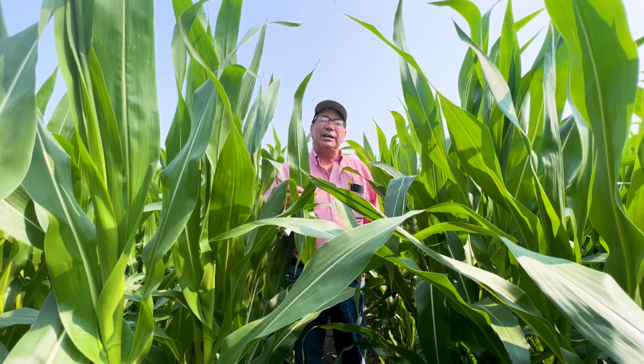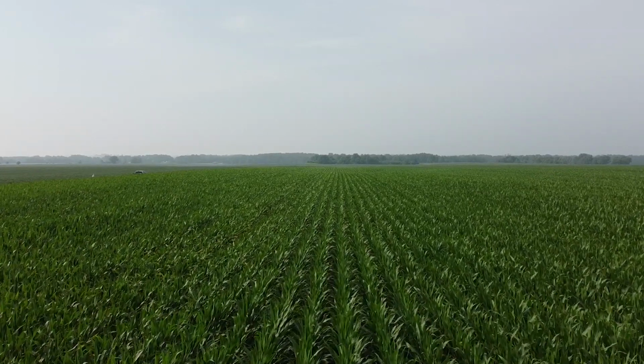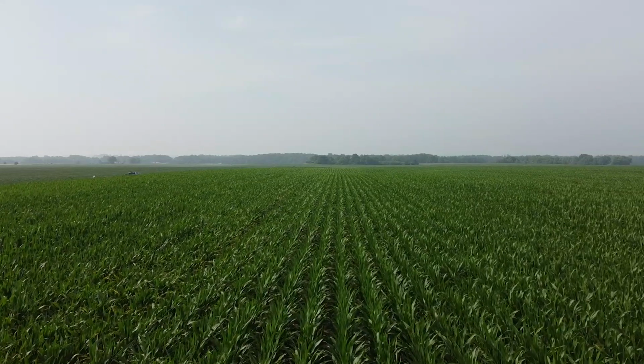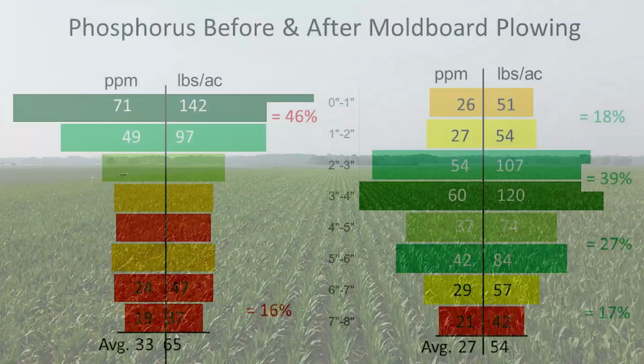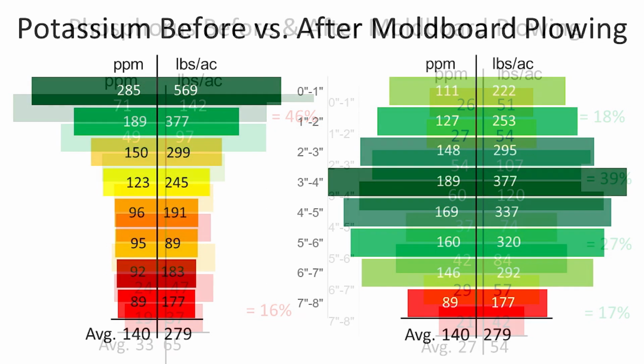Last year when we did this study, of course, this field had soybeans on it, and the difference between where we had incorporated the P and the K versus where we had left it on top, there was a 9-bushel advantage to de-stratification, or incorporating those nutrients into the soil profile.